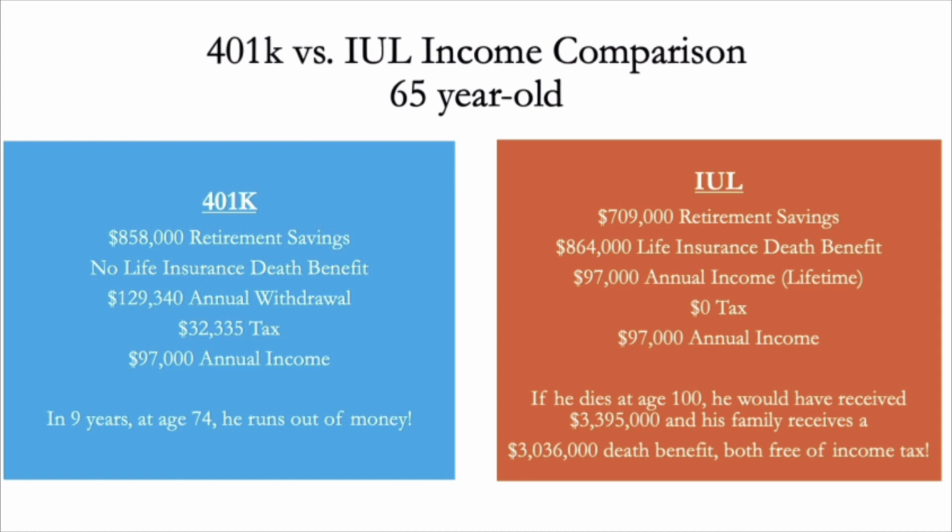Now, the 65-year-old with the IUL has $709,000 in retirement savings, which is roughly $150,000 less than the other guy. He takes his $97,000 annual income in the form of a loan, tax-free, and keep in mind, he keeps earning interest on the loans that he's taking for his annual income. And he has an $864,000 life insurance death benefit. If he dies at the age of 100, he would have received $3,395,000 in income, and his family receives $3,036,000 in death benefit, all income tax-free.